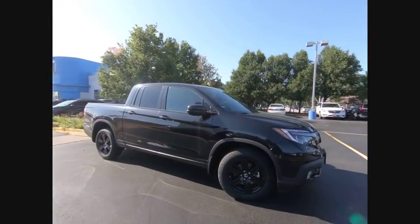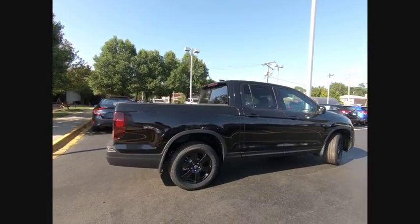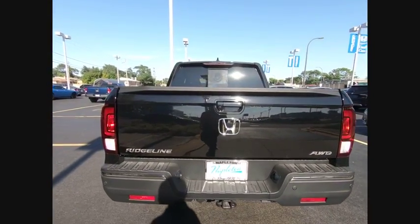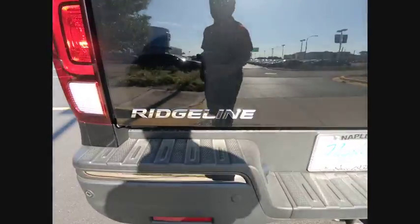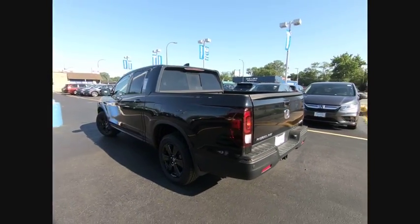Make a great choice today with the 2019 Ridgeline. The Ridgeline was designed to give you exactly what you need to get the job done. And with Honda quality built right in, this truck can be with you for the long haul and is priced below $45,000. This vehicle has less than 100 miles.